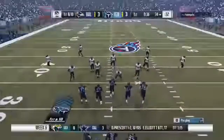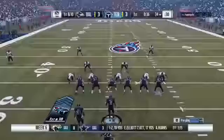The Titan offense now working their way back onto the field. And they had 3 points last time, but they didn't want 3 points because they were well within range of scoring a touchdown. We'll see if they can do better now.